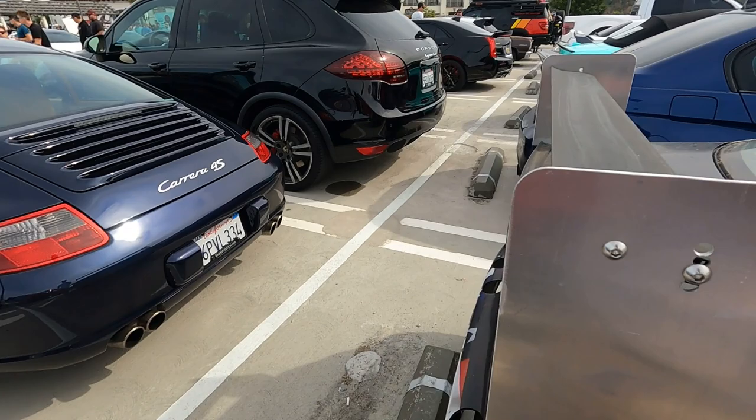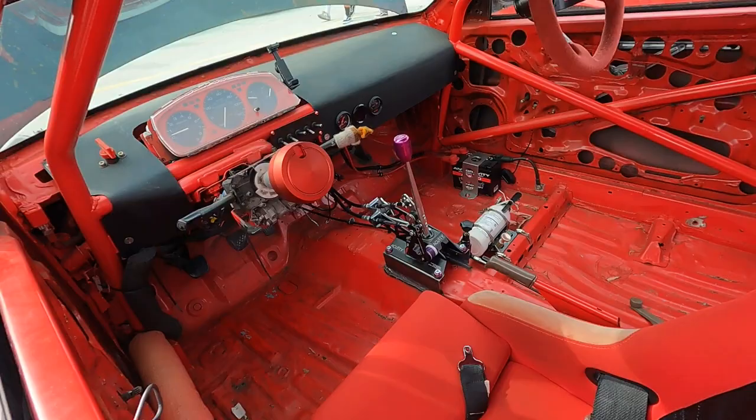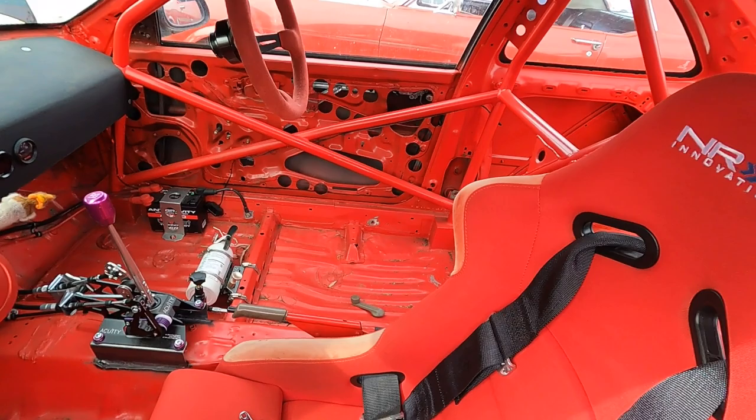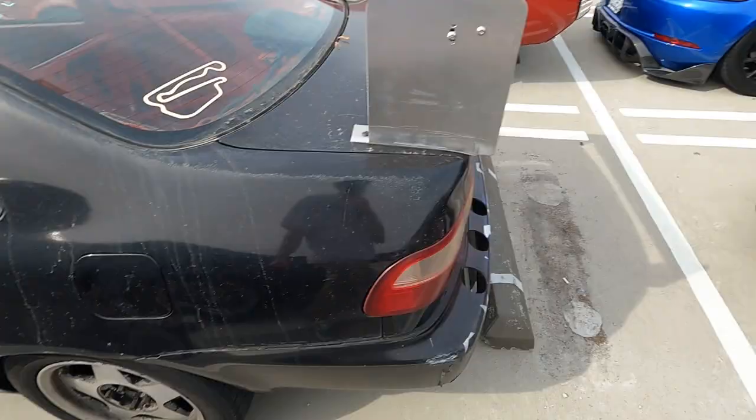Bro, there's no way he manufactured this, like flimsy. That's so funny, dude. This is literally a budget build. They got everything gutted out. Probably weighs less than 1500 pounds. Nothing else, not even the carpet, bro. 20 pounds off the car. That's crazy. But no slicks? Damn. Got the Cayman right here.